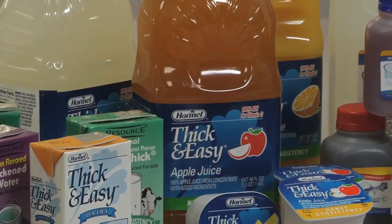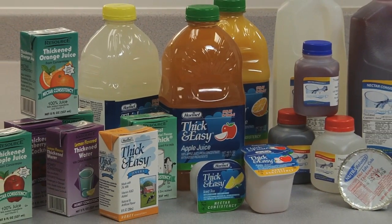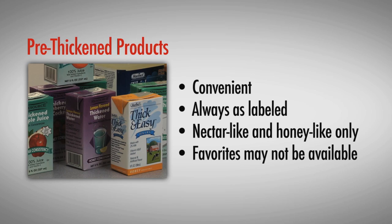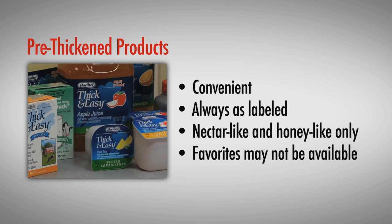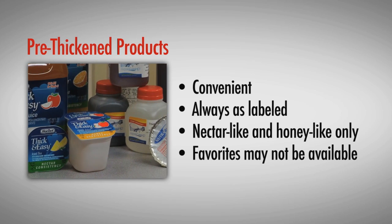Another option will be pre-thickened beverages. Be aware that pre-thickened liquids are not currently available in a spoon-thick consistency. You also have an option of thickened beverage powders, such as coffee and tea mixes, that just require adding hot water. The packets are labeled for consistency to make either a nectar-like or honey-like beverage. The prepared thickened liquids come in various package sizes. These products are convenient and are always the consistency as labeled. Remember, they are only available in nectar-like and honey-like consistency and will be more expensive than preparing thickened liquids yourself.